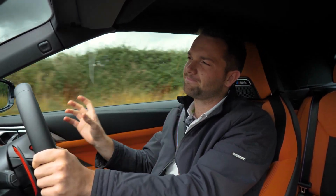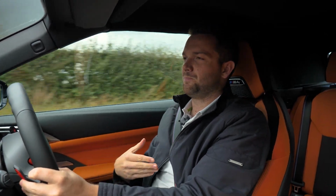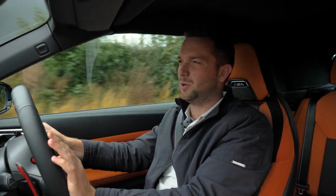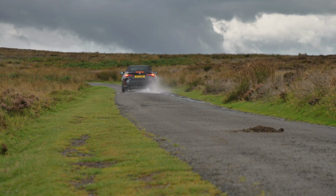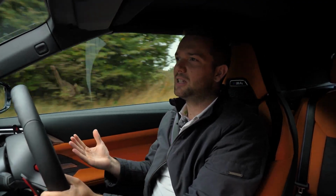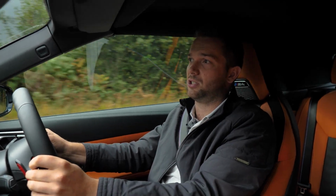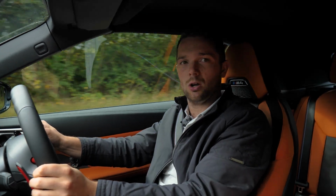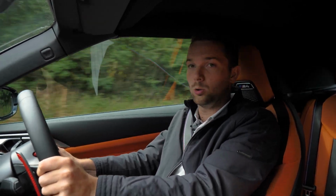But what about the turning? What about the way that it attacks bends? Surely that would have changed, but no. It feels brilliant. It feels like becoming a convertible hasn't really changed the characteristics of this car. And then you add the M xDrive system, it's now become unbelievably usable all year round.